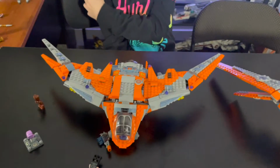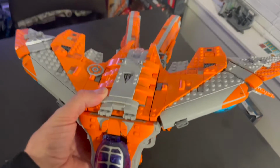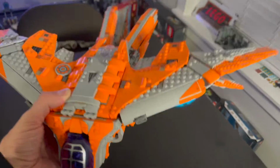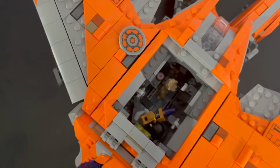As you can see, this one's much smaller. This one just has so much more detail. This is a beefy set. Like, it is heavy. It is just thick with Lego. Obviously, this one has a much more detailed and larger interior. As you can see here, we got all of our minifigs on the inside.